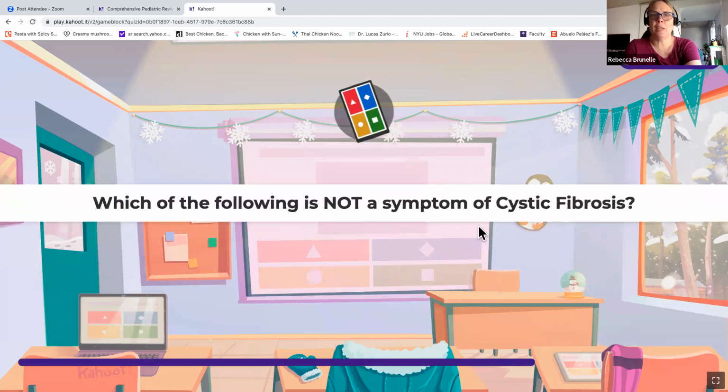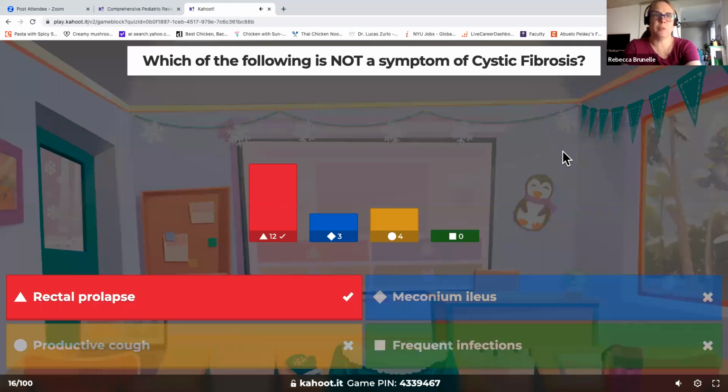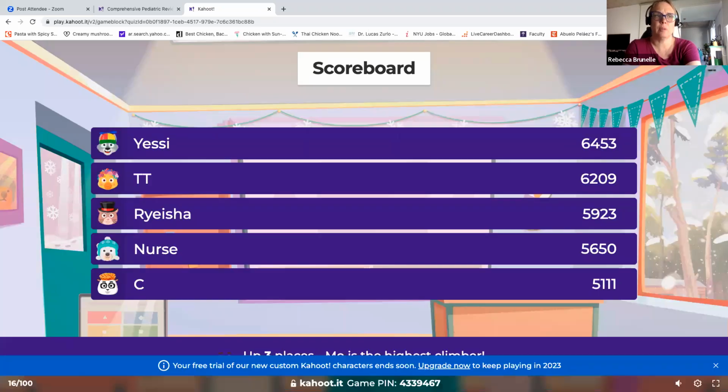Which of the following is not a symptom of cystic fibrosis? Rectal prolapse, productive cough, meconium ileus, or frequent infections? All right, good job. So remembering that CF is both lung and GI, but it's not associated with rectal prolapse.